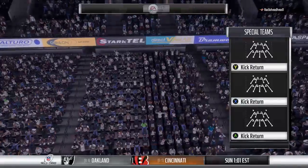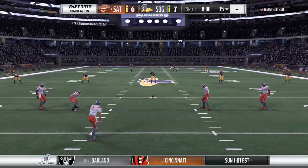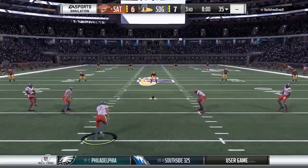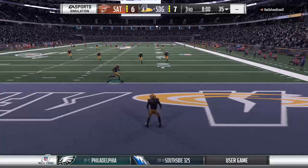All right, we've got some happy trigger fingers ready to see who's going to survive this wild card game as we get you back to quarter 3. So both teams have their marching orders, and we'll get going again here in quarter number 3.